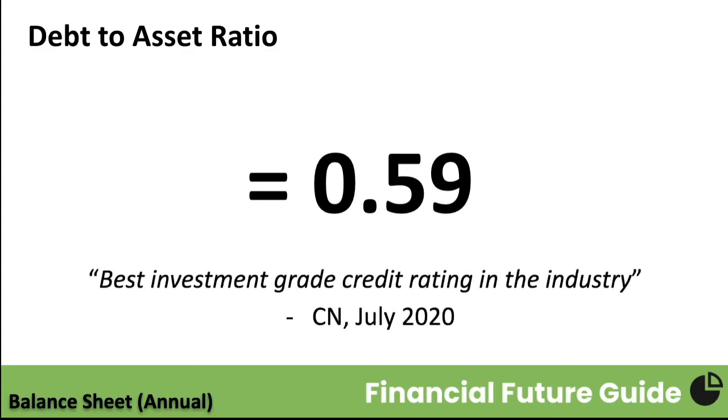Recently, CN has come out and said that they do have the best investment grade credit rating in the industry, which means I'm fairly confident that they will be able to secure loans and acquire more debt to help continue to grow the company.